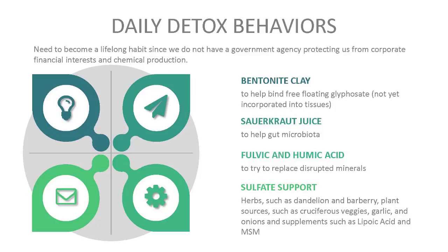Next, we all have to become good at lifelong habits of detoxing since we do not have a government agency protecting us as consumers from the chemicals. We're all exposed to them on a daily basis. It's our job to make sure to keep methylation supported and to take small actions daily to help our body remove these chemicals. Things like bentonite clay, which can help bind free-floating glyphosate, which hasn't yet been incorporated into our tissues. Drinking sauerkraut juice to help our microbiota. Using fulvic and humic acid to try to replace disrupted minerals.